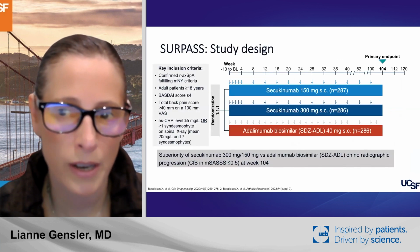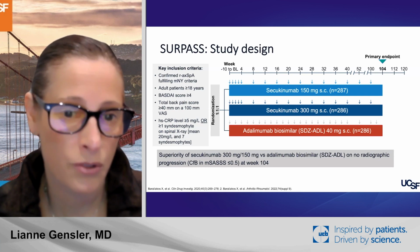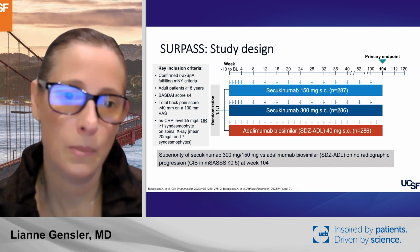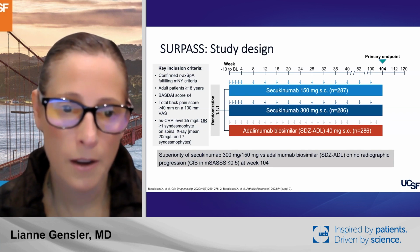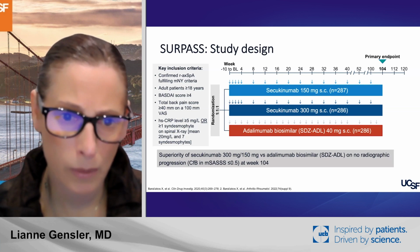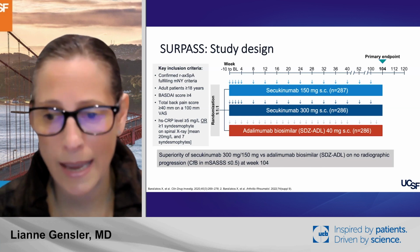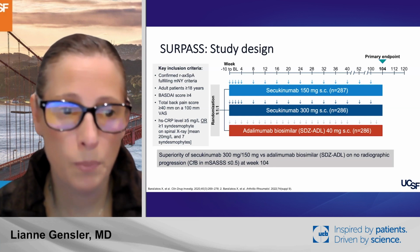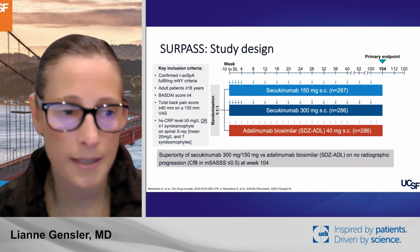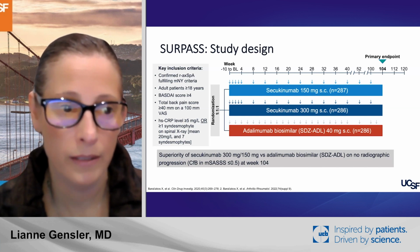And so the SURPASS trial was a trial designed to test this in a head-to-head way. This is the first head-to-head trial of biologics in radiographic axial spondyloarthritis, secukinumab at 2 different doses versus an adalimumab biosimilar for a superiority design of radiographic progression. And the superiority was designed for secukinumab. This was a Novartis-funded study. And so these were patients enriched to progress. They were patients that had radiographic disease, high disease activity, and they either had to have a high C-reactive protein or they had to have at least one syndesmophyte on spinal x-rays.